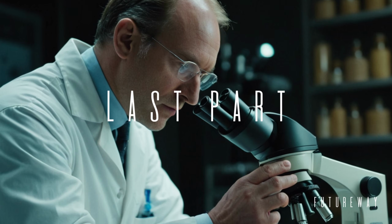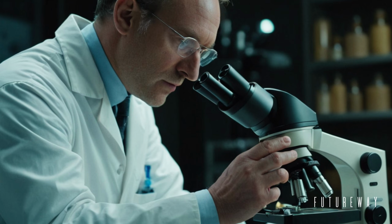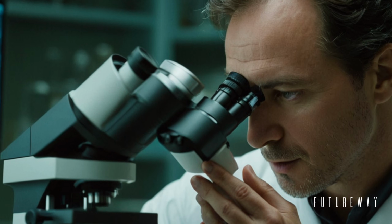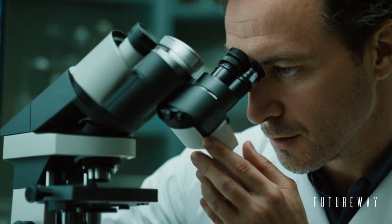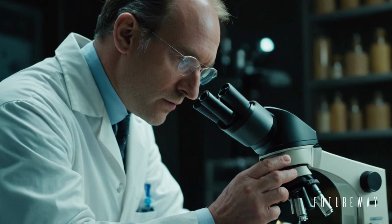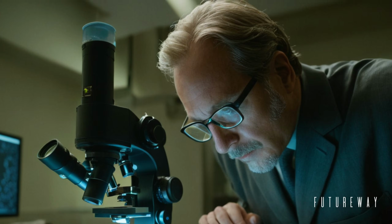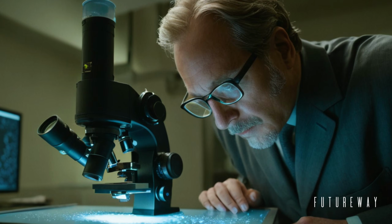CRISPR technology is not just a scientific breakthrough, it's a game changer for humanity. As we stand at the threshold of this genetic revolution, the possibilities are endless, from curing diseases and fighting climate change to reshaping agriculture and creating synthetic life forms. But with great power comes great responsibility. The ethical dilemmas, safety concerns, and equitable access to these innovations demand our collective attention and action.